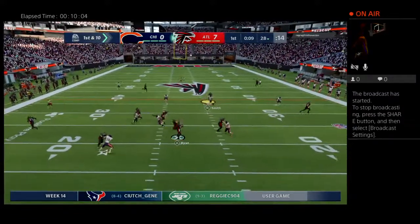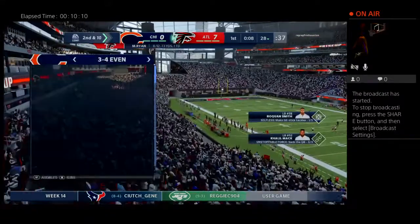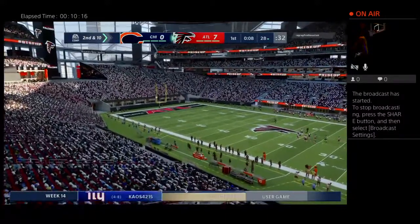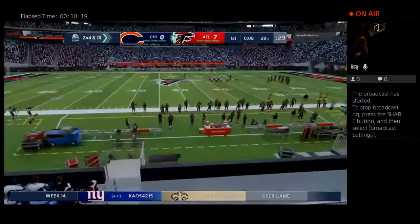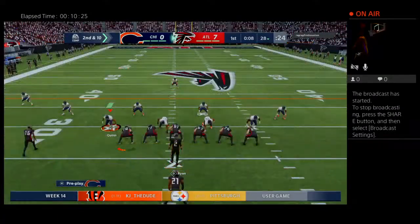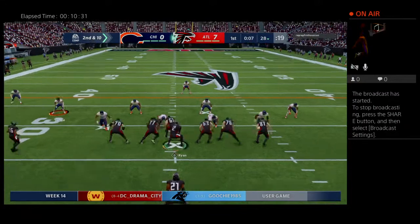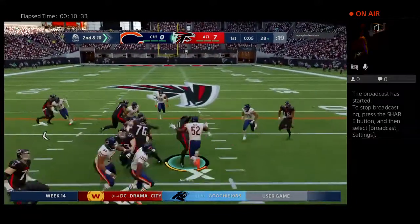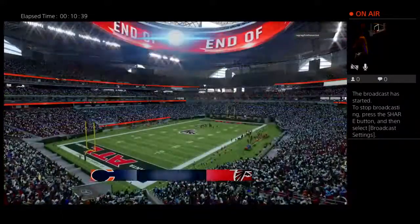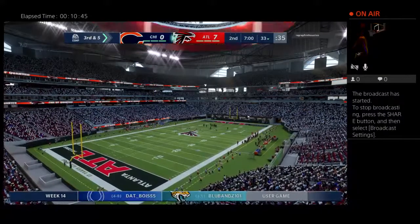On 1st and 10, it's Ryan. And he takes a shot on the release as this will be incomplete. Intended for Julio Jones. Incomplete. It leads to 2nd and 10. So now they'll come up on 2nd and 10, once again from the 28. They run. It's Gurley. And this will go for 5 up to the 33. After one, 7-0 on EA Sports. Falcons 7, Bears nothing.